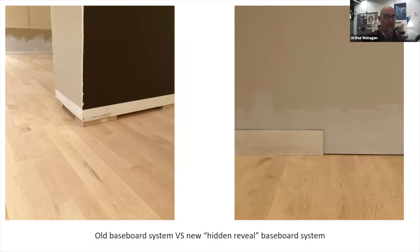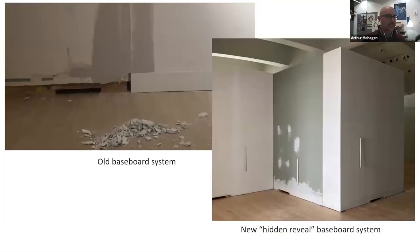This is our old baseboard system, and the new baseboard system has a tiny, small little hole to pick the walls up with our machines. The system to the left required a lot of material, a lot of debris, a lot of waste, and now we have no waste and less material being used, and a much better look that the curator and designers appreciate and have come up with. So the walls just look a lot cleaner all the way to the floor.